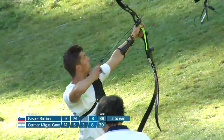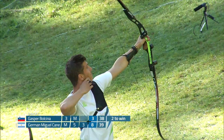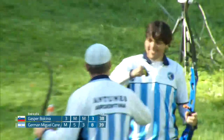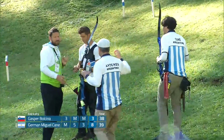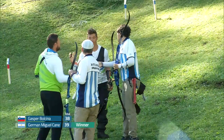This is still not a guarantee here. This is a very challenging target. He needs to execute a strong shot. 2 to win, and he misses. Wow. Argentina wins. Wow. That is some fantastic shooting right there. And that just goes to show that this course is very challenging. It is not until the last arrow that we will have a definitive winner.